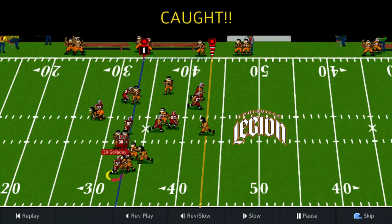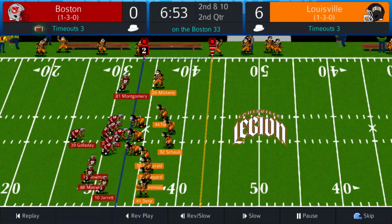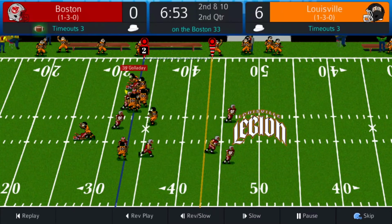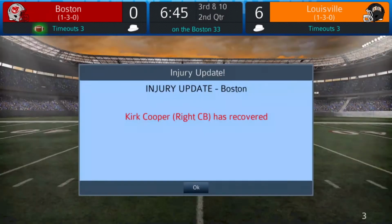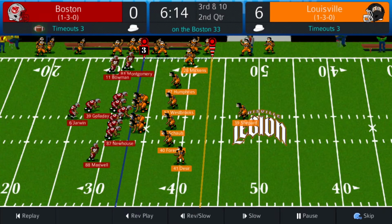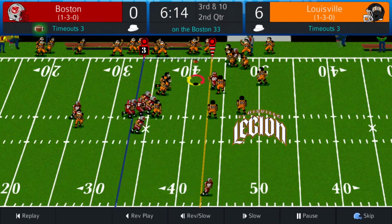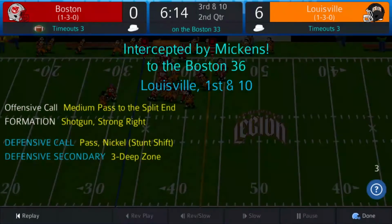Jarwin back to pass. Jarwin going for the screen pass, but Galladay, nothing going. Louisville's pressure is doing a number on the offensive line. Jarwin again calling for the screen. Another no gain on that screen. Maxwell lined up alone on the bottom. Jarwin, though, into coverage, intercepted by Mickens.